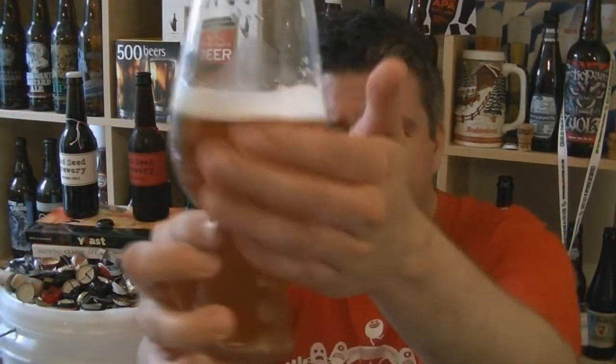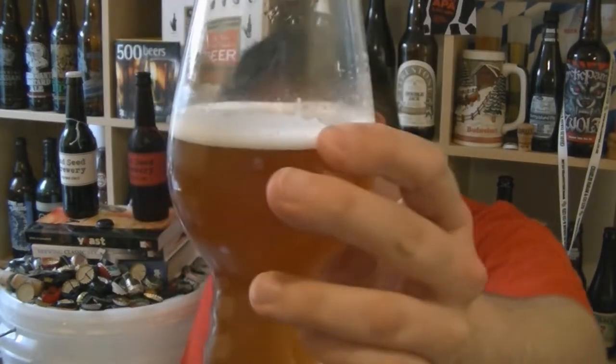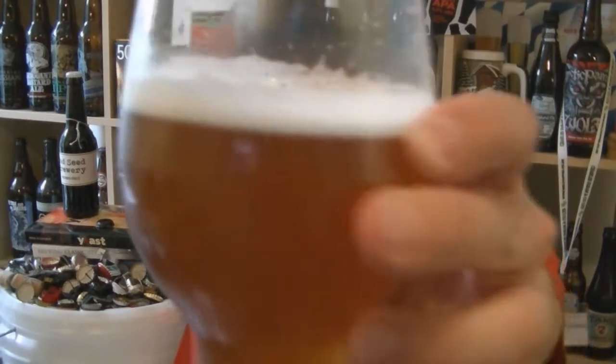Beer in the glass. I've got this relatively cool. That's how I like my IPA. Hazy. They are unfiltered, they say, bottle conditioned. So very hazy, kind of like a sandy gold. Head off white, just a thin film covering the top of the beer. So let's give it a swirl and sniff.